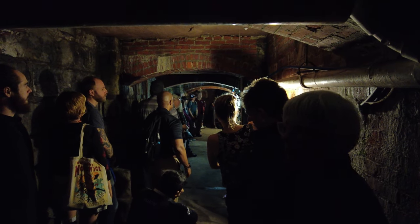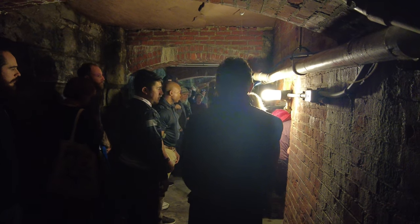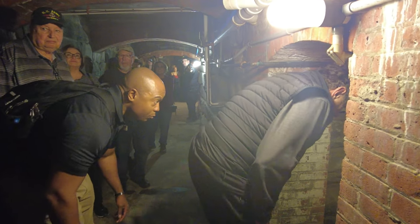So this is what we're going to do from here. We're going to head back the way we came, so the front becomes the back. You're going to follow those exit signs. It says exit to the left. Once you go into that next chamber, that's where you want to stop. So you'll see pictures in there. We want to stop there.